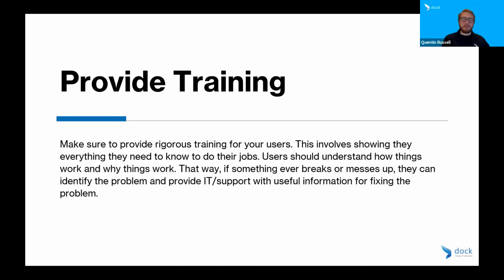It shouldn't just be a 6-month adoption and then you throw people at the system as new people come in. Each new person that comes into your organization should receive the same level of training as the people who were there when Office 365 was first adopted.